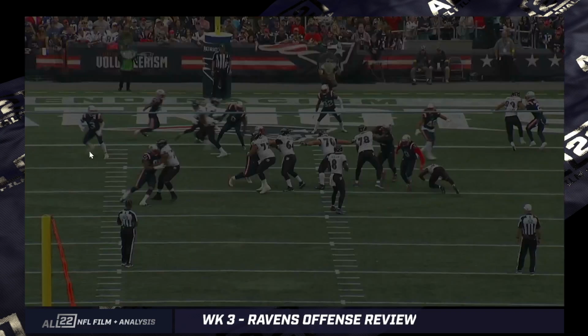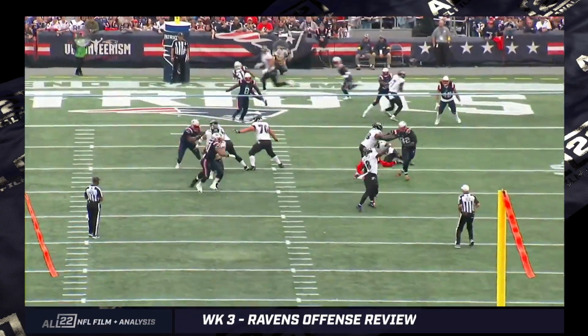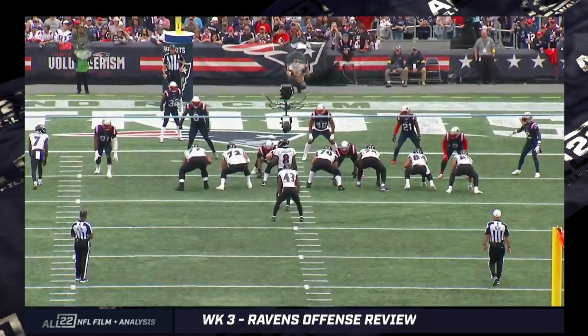He communicates to number 3 to go ahead and take him. And then he communicates about Andrews' route coming back across. Did you see that? He literally communicated that mid-play. And then again, Justice Hill misses the block on Judon.